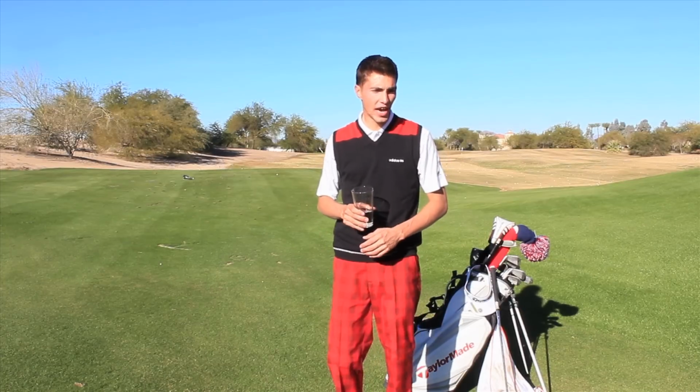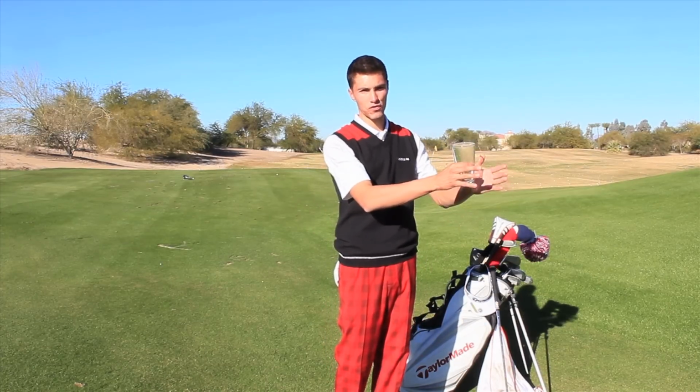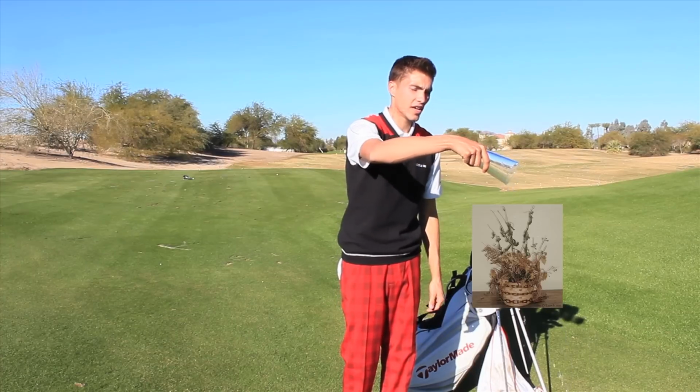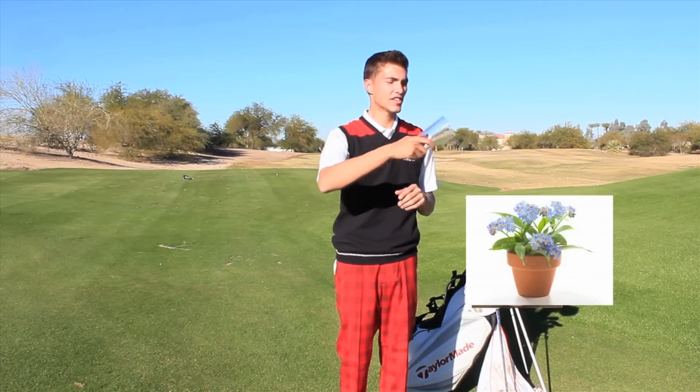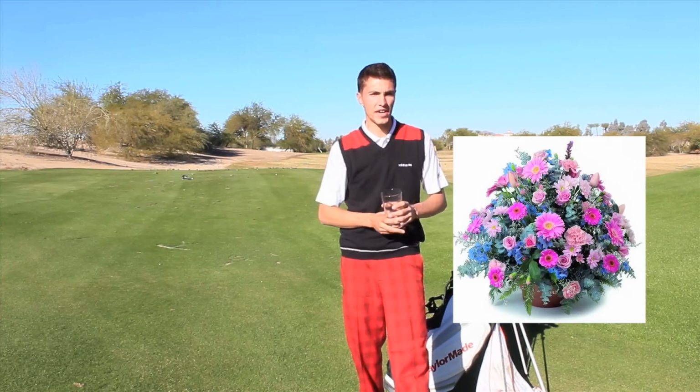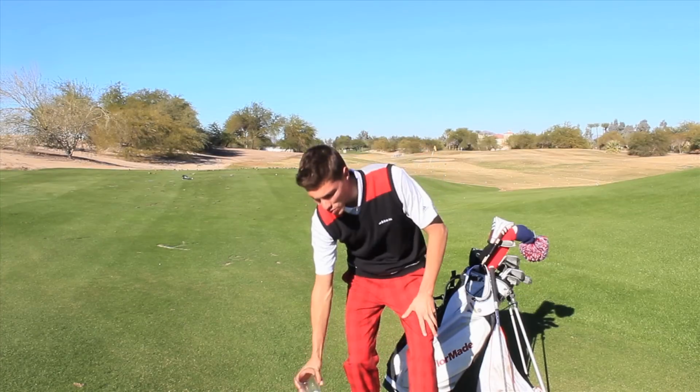Now imagine I have this flower pot over here with flowers in it, and I pour the whole cup of water just into this one. And the next day, I pour the whole cup of water into the same one. And the next day, the same one. Well, this flower pot is going to grow because it's getting the adequate water it needs. And that's the same thing with your golf swing or your golf game.